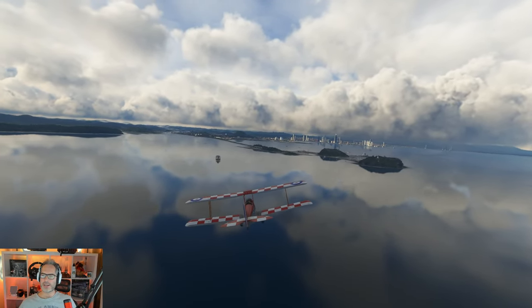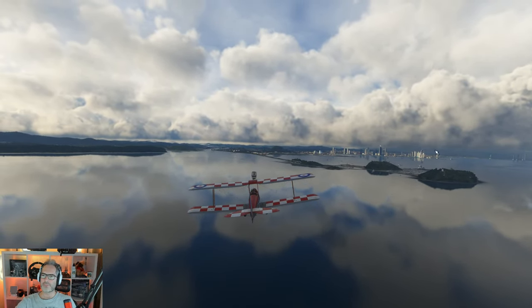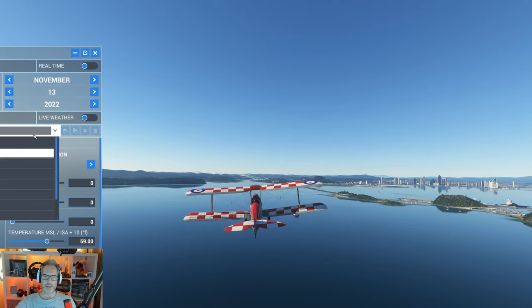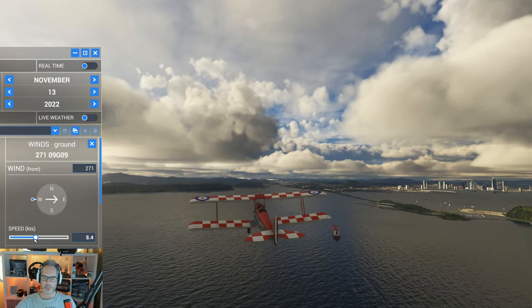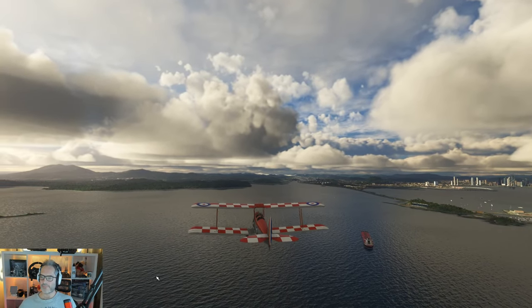You know what we really need? We need a bit of wind. The water looks too calm, doesn't it? Let's see if we can put a bit of wind in here. Yeah. There we go. Might blow the little bird around a little bit. That's better.